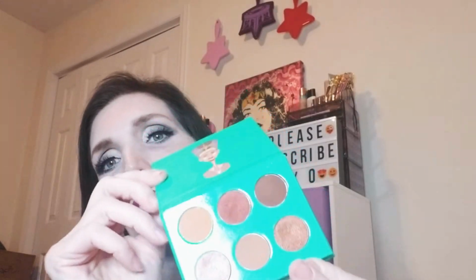And speaking of Juvia's Place, I'm going to go right into the eyeshadow that I used to have to hide from myself, but I don't even do that anymore. I got this mini, the Nubian. I have a full-size one as well. This little palette, you can do anything with it. You can do so many different looks.